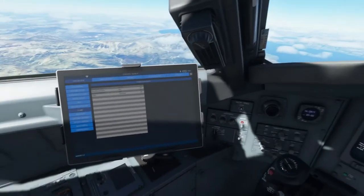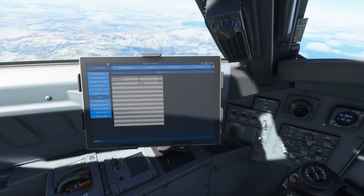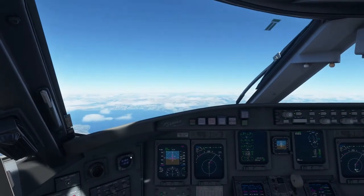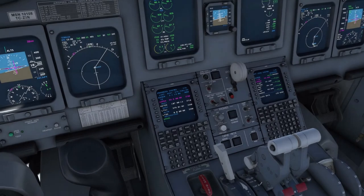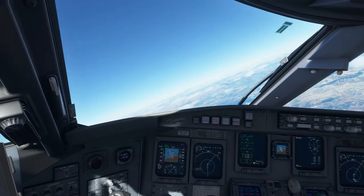Alright, so let's go to the after takeoff checklist. Climb, fuel flow, back to auto, bleeds are set, thrust reversers and CAS. Thrust reversers, CAS checked.